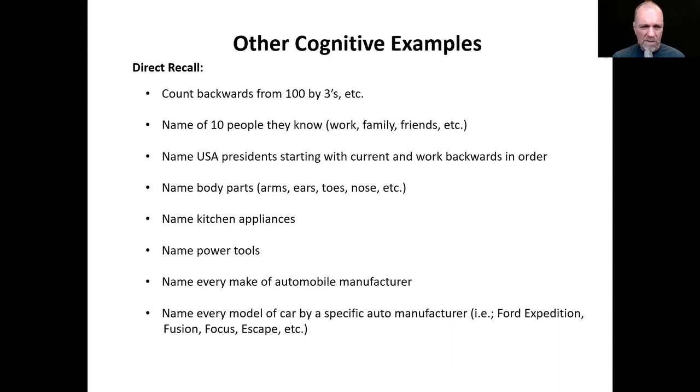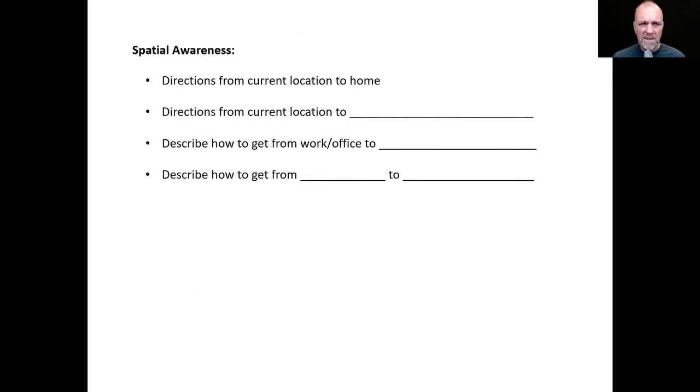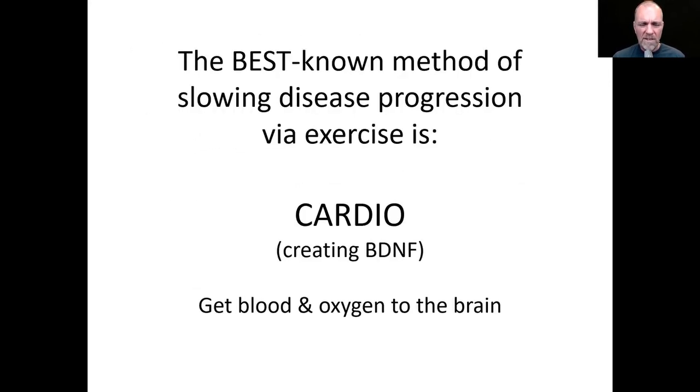We have other examples here. Again, you can pause and look at this later, or you can ask me to send it to you, and I'll send you the slideshow. Okay, lots of different things.